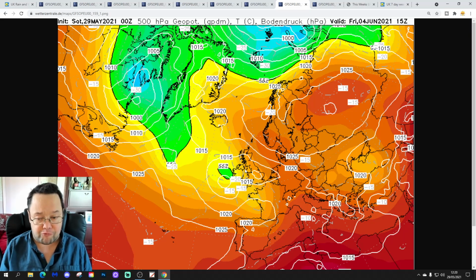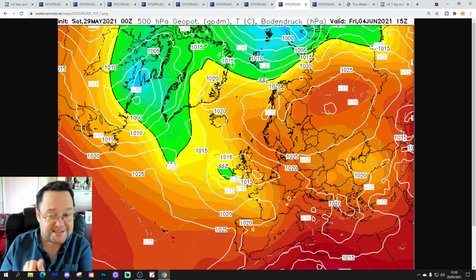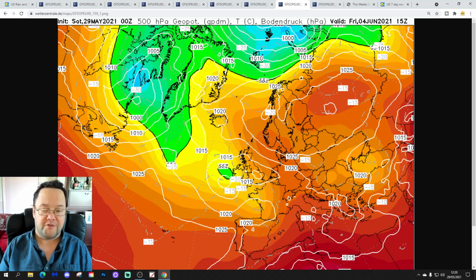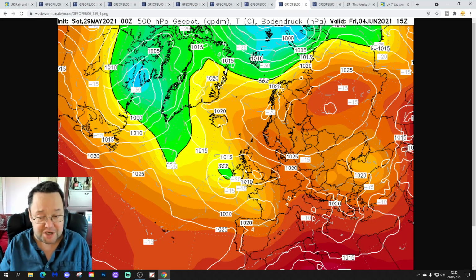And that will probably push northwards to Northern Ireland and Scotland on Friday night into Saturday. But I think Friday itself, the thunderstorms will be more for England and Wales. Again, there could be some torrential rain and quite severe thunderstorms in that. It's a long way off, though, so time for a change.